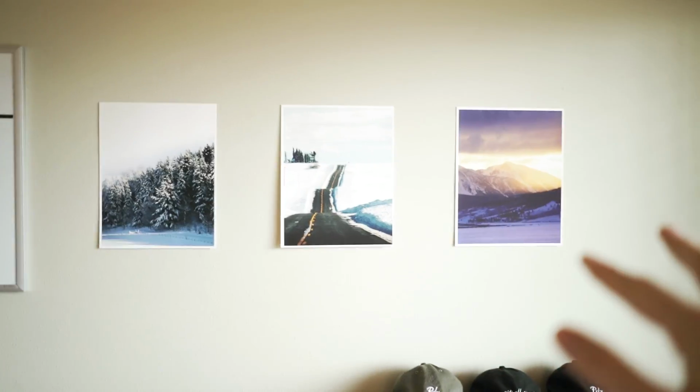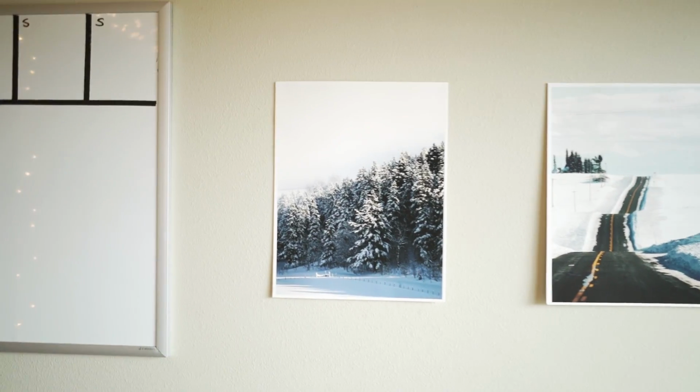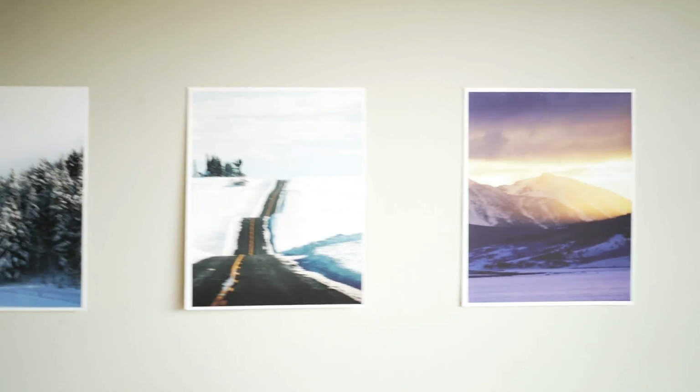So coming in from the doorway immediately is the futon couch, which I really want to get a different cover for because this one does not match anything in the room. Whiteboard is still hanging up, and a new addition to the room right off the bat is these prints. So these are actually some landscapes that I've taken in the past. I think I took them about a year-ish ago.